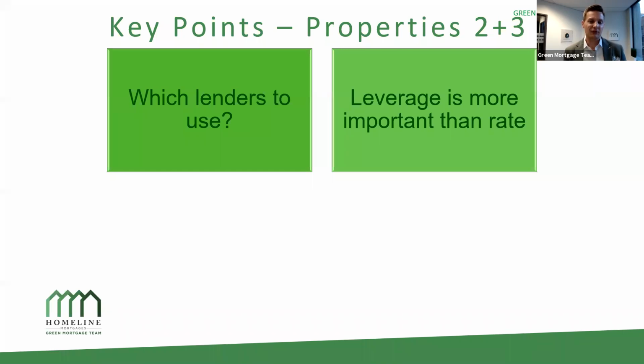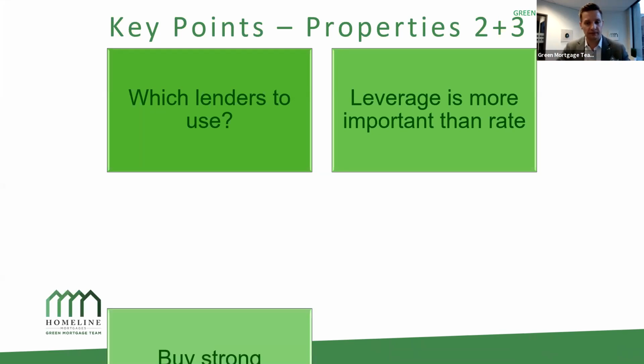So the problem is that leverage is generally more important than rate. Rate is important, but for 0.1% or 0.2% of the mortgage, if you can get more leverage with a different lender, it's better for you to get 80% leverage and suck it up and get a slightly higher interest rate to do that, because that extra amount of leverage that you have access to will allow you to build a portfolio more quickly. And the reality is, if you have access to more capital, you will be able to make lots more money than the amount that it's costing you to pay an extra 0.1 or 0.2% on that mortgage.